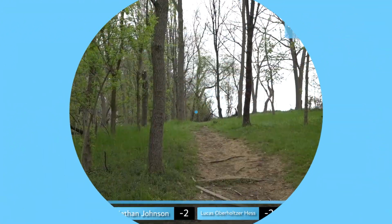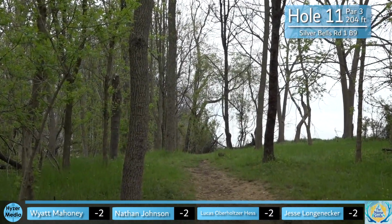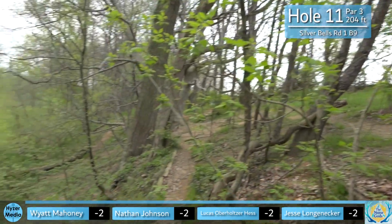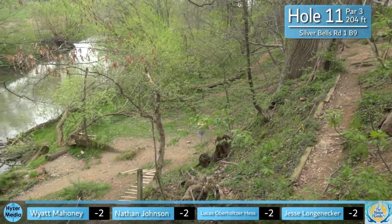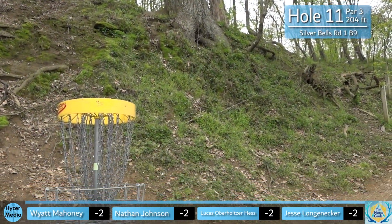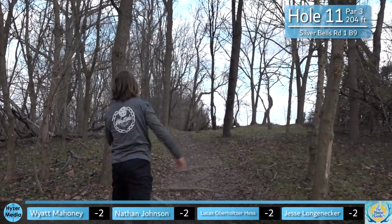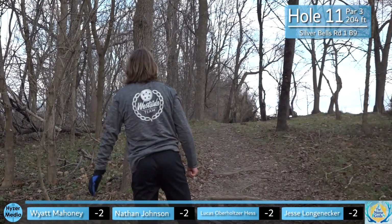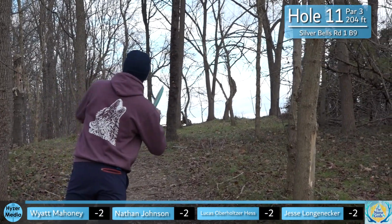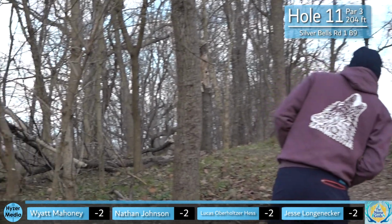Yeah, absolutely. So, hole number 11 is probably one of the most picturesque holes here. A very short hole at 204 feet, but we have a crazy drop off to the bottom of this cliff, lovingly referred to as Llama's Cliff, with some OB in the water beyond the basket. There's a bunch of different ways to play this hole, and you're going to see multiple of them. Lucas goes for the forehand roller, which is a common local play. Unfortunately, his just pushed a little too straight.